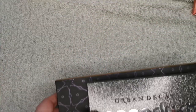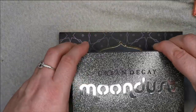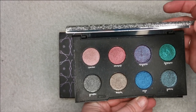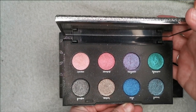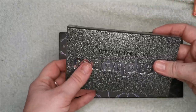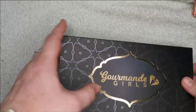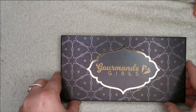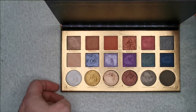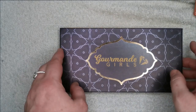Okay guys, so the first two palettes are being decluttered purely because the shadows have gone bad. First one is my Urban Decay Moondust. I absolutely adore this palette, but I wouldn't feel safe putting it on my eyes, so sadly that is being decluttered. Excuse the state of my hands, I have a puppy. The next one's this Gourmand Girls one, and unfortunately, same again, the shadows have gone bad, they don't perform and they smell funny now. Gutted, but that is two in the declutter pile.